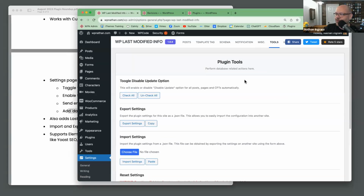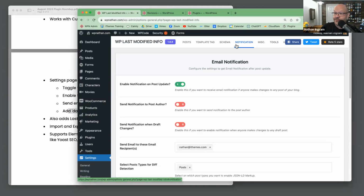So I think they're still doing some work on this plugin, but this is very, very powerful. I really, really like that. Has some really cool features.